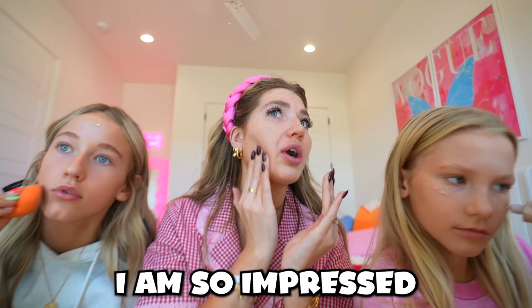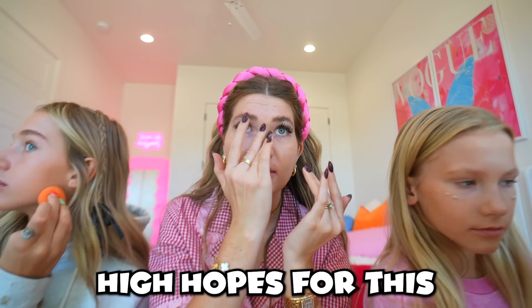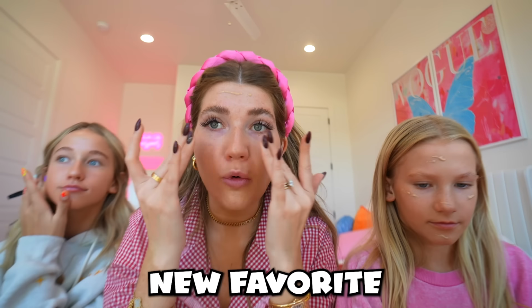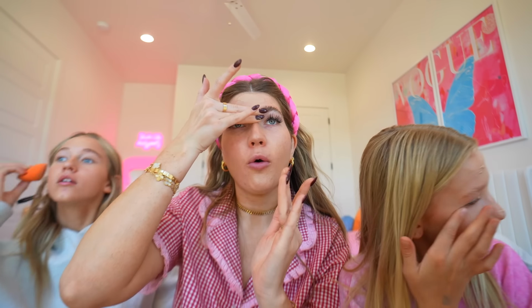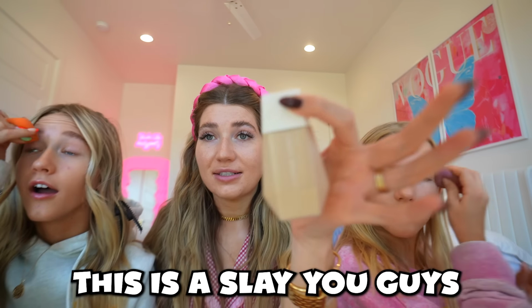I am so impressed. I was not having high hopes for this. This might be my new favorite skin tint ever. I am understanding the hype. Oh my gosh. Okay, wait, my skin is like, it doesn't work for me. Like, look at my skin. Now what? I think this is a slay. I totally go out and buy this right now. This is a slay, you guys. I do not have high hopes. Go get this right now.